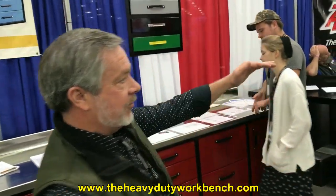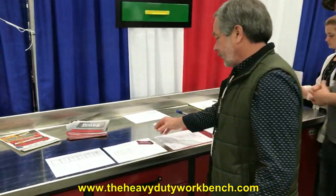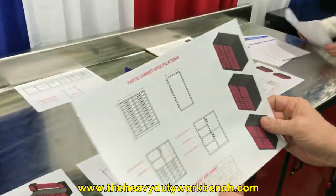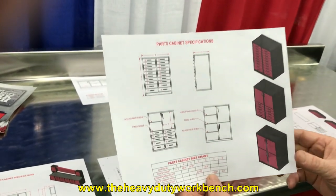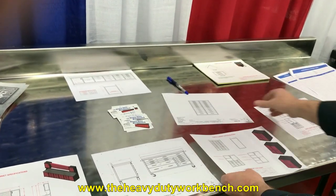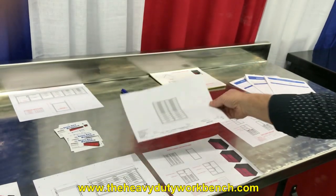Well, in the parts cabinets, we've got the 5-foot tall ones. We have 7-foot tall ones with different drawer configurations. This is our standard one. This is a 20 drawer. This is the 10 drawer with two doors and adjustable shelves, or they can be with all doors and shelves. And then we have one that's the same size, only with a lot more drawers. It's got 28 drawers, smaller drawers.